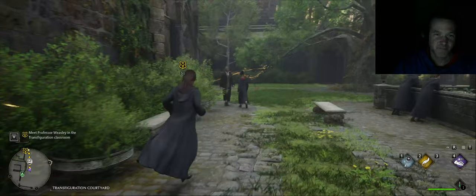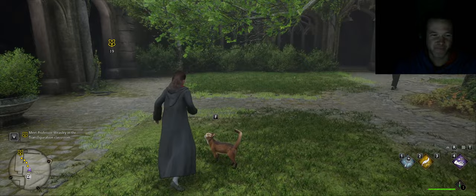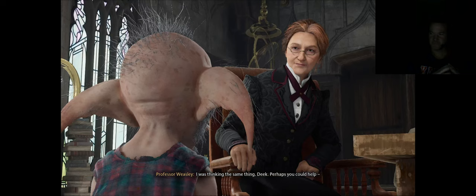Man, you're getting surrounded. Gotta stop and pet the kitty. Nice! Wow. How do I get that? Gotta figure something out here. Puzzle time. What about the room, Professor? I was thinking the same thing, Deke. Perhaps you could help.